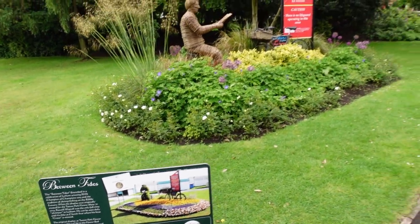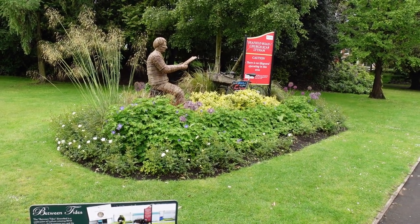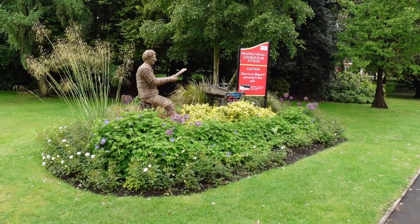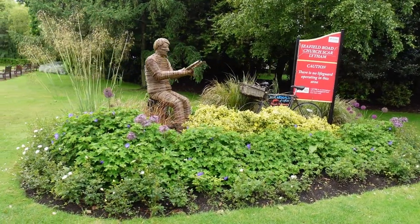And there's the garden itself, and it looks like a few of those plants have grown up since that picture was originally taken, and the man is now Wicker Man.